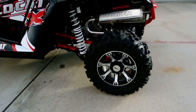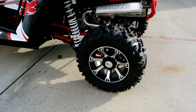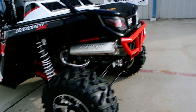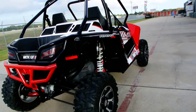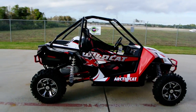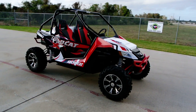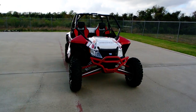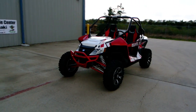Great looking 14-inch alloy wheels. This has the 27-inch Maxxis Bighorn tires, a really nice tire from the factory. But you know, we've talked about the Wildcats quite a bit, done several videos on Wildcats. Still one of my favorite side-by-sides to drive on the market. The Wildcat X definitely tops my list so far. But just lots of fun to drive. You can jump these. Just amazing how well they ride.